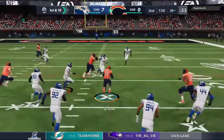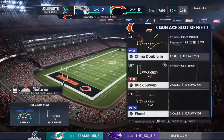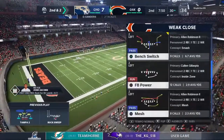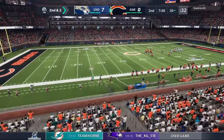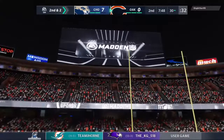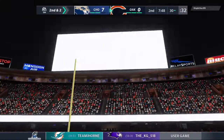Here's Jacobs from the gun. 8 yards on the pickup, and now they'll have some options on 2nd and short. This drive is turning into an extended one, and the guy carrying the ball, he's becoming more like a body blows guy. Every carry is putting some damage on the defense. So after a while, I'm not too sure how many guys are going to want to run up and tackle him.